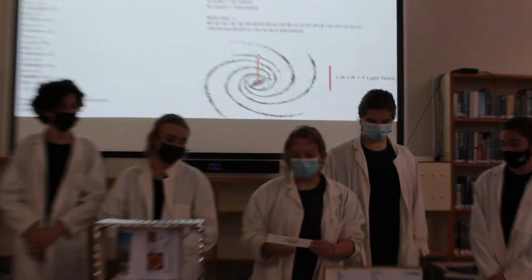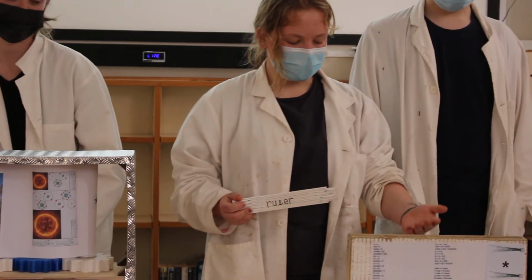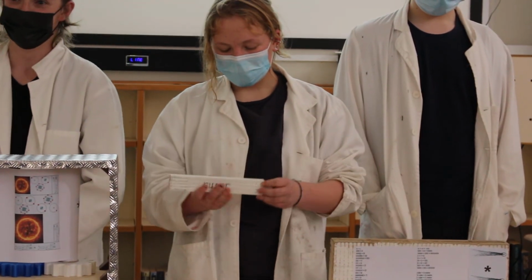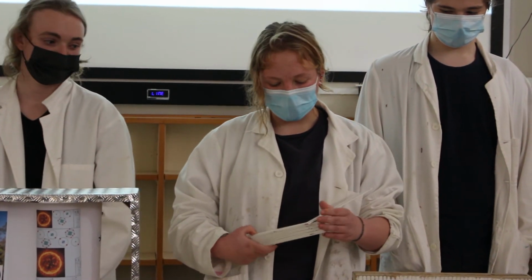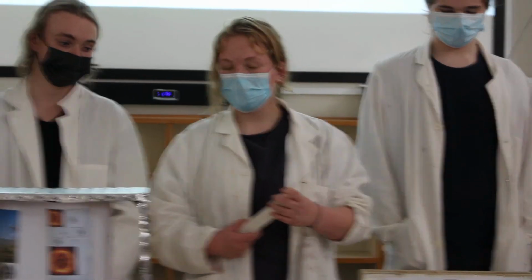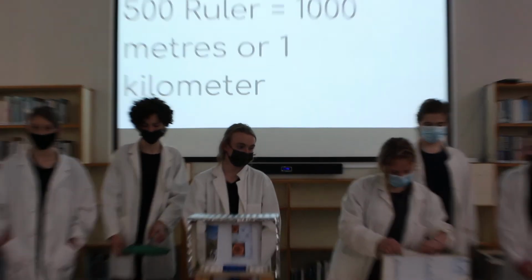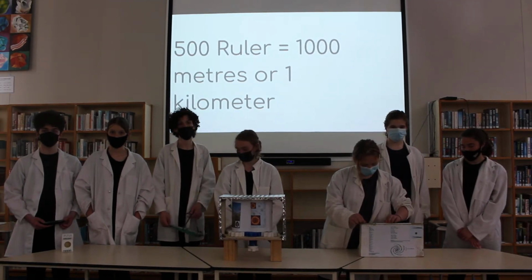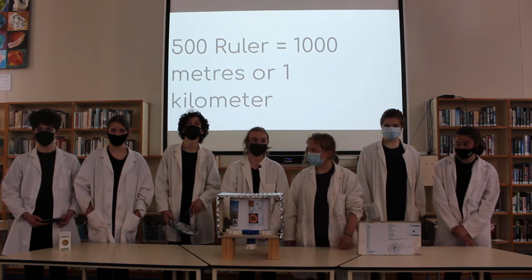We will also be sending the aliens a ruler labeled ruler that will be found in the plaque. It will give them an idea of a measurement system that they can then convert into their own, in the same way that we convert inches and feet into centimeters and meters. Using the previous metric system that we just taught, we can show that 500 of these is equal to 1,000 meters or 1 kilometer. Using symbols, we also explain 9.4 trillion kilometers.